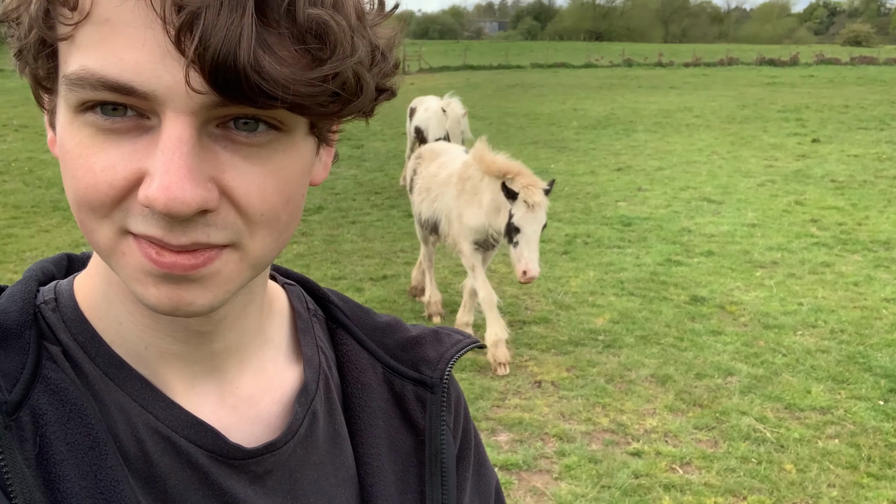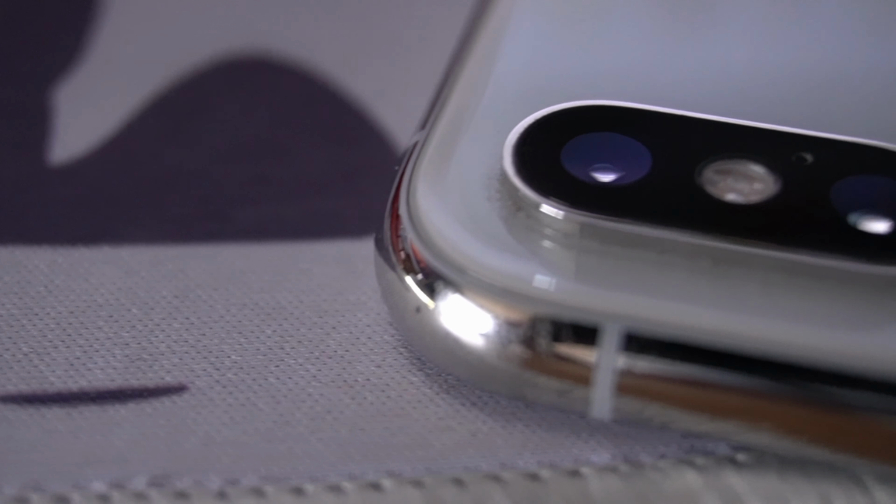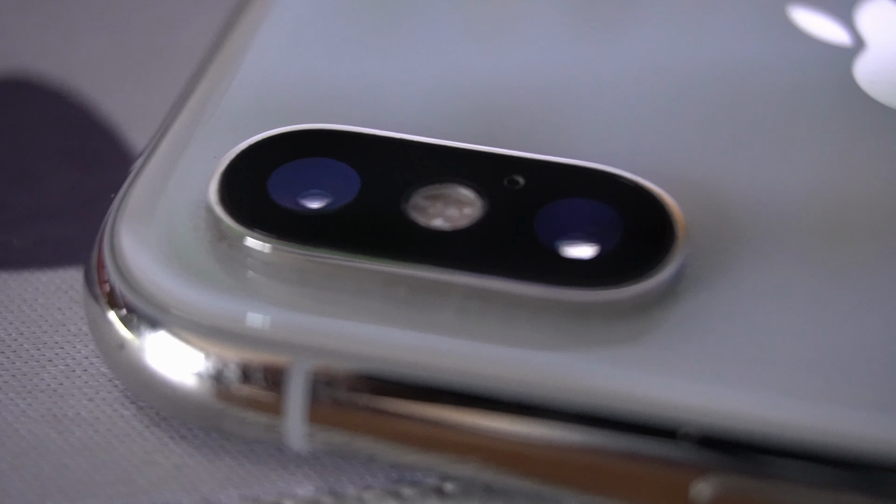The front-facing camera is 7 megapixels. It can take some decent selfies and some okay video with good stabilization and some alright dynamic range at 1080p up to 60 FPS. The rear of the smartphone also features a 12 megapixel dual camera. One is a telephoto lens for taking close-up pictures, and one is a wide-angle lens for taking everyday photos.